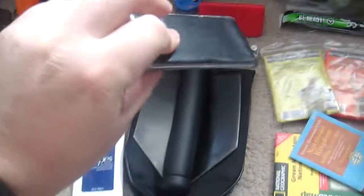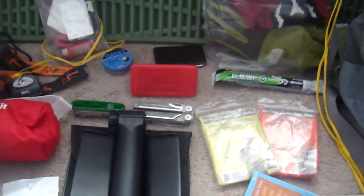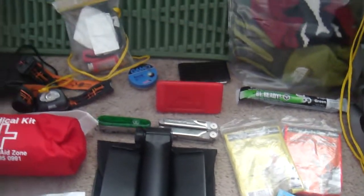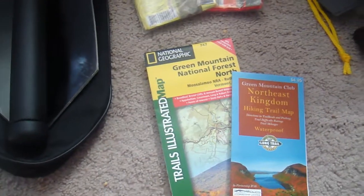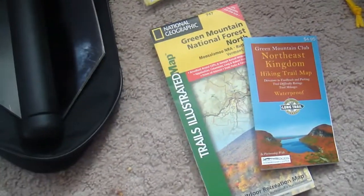Here goes some duct tape on a credit card. I actually got that idea from Not Fancy of all people, but it works great. If I'm going to certain areas, I always bring a map. I always bring a map no matter what, but especially if I'm not familiar with the area.